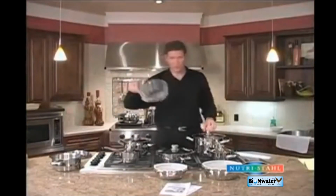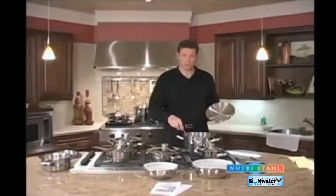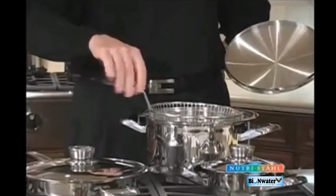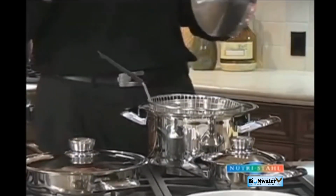Also, we've got this utility basket that works over here with the 8-quart. It's great for cooking clams, mussels, scallops, or if you want to deep fry. For draining, it just hangs right on the side of the 8-quart. Works wonderful for that.